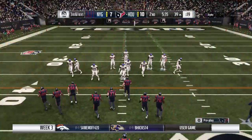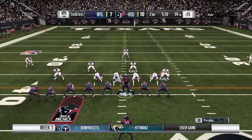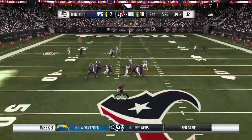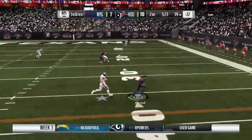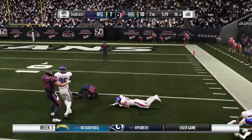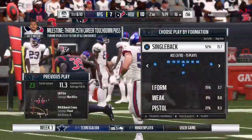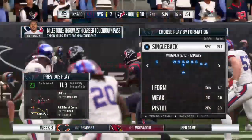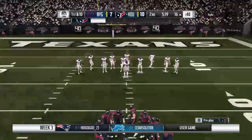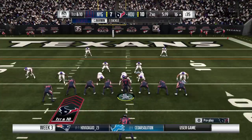Could be four-down territory even if they don't get this, but they need just a few inches here on third. Watson, off play action. He's got a man open. That's Marshall. And he gets this one all the way down inside the 20-yard line. Watson now 9 of 11 passing in this first half. He's got his guys at 1st and 10.